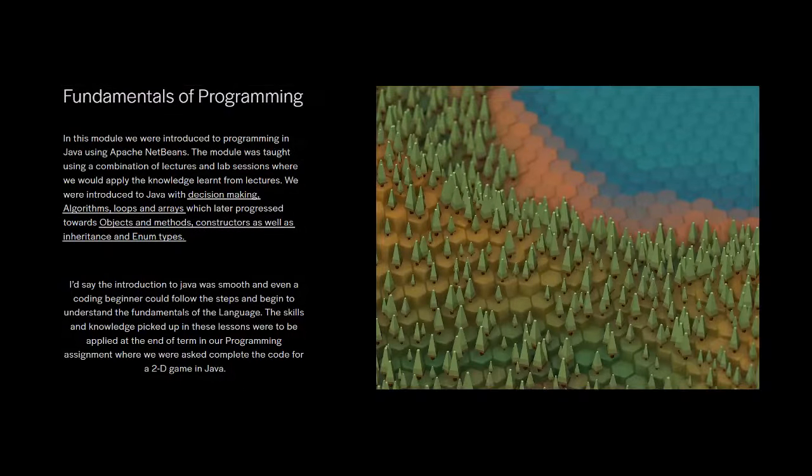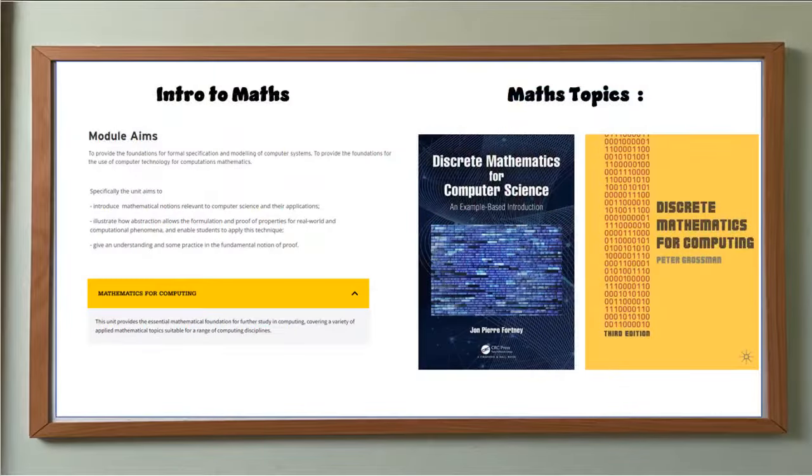The next thing is you can definitely expect some maths or an introduction to maths. This might be things like discrete maths, and there'll probably be some maths in your modules like computer architecture. You may also cover the basics of data structures and algorithms.